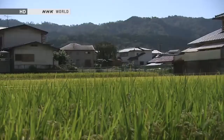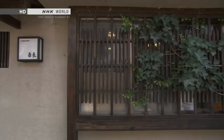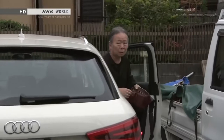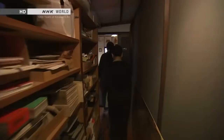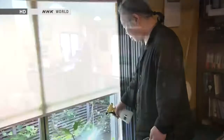At the foot of Mount Hiei in northeastern Kyoto stands Karacho's workshop. It was established in 1624, during the Edo period. Artisans here have carried on the craft of making katakami for centuries. At 10 a.m., Karacho's workday begins. Kenkichi begins every morning by looking after all the plants.